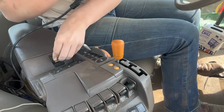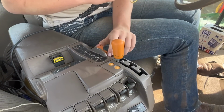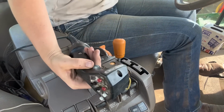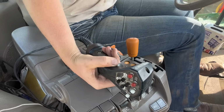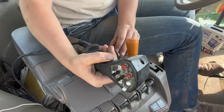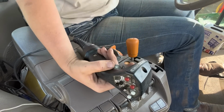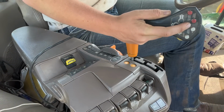Here's a perspective of when I'm unloading on the bagger. That's my PTO, and then I throttle up to about 1500 RPM. And then I open my gate. That's on the back of my remote, and you can't really see it from this angle, but my index finger is opening that gate about halfway, because if you open it more than that, then it overloads the bagger and can shear those shear pins that I showed you guys in one of my previous videos.